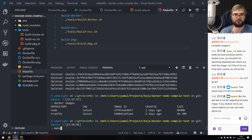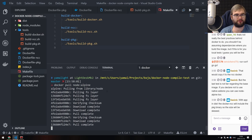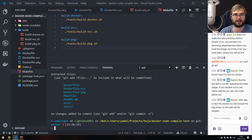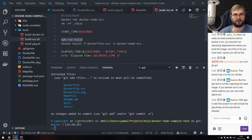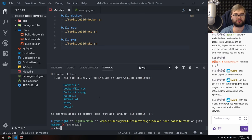So let's do make. Okay, first of all, docker pull node alpine. I think it's not Alpine, right? Yeah, there we go. Okay, so this image should be relatively tiny. With the app and dist, the Docker NCC will include the PKG binary, so the size will be skewed. But when we're building NCC, there's not gonna be a binary in there, right? Because we're not executing package, so it's gonna be just a dist folder. Because when we build NCC, we literally just do npm run build, and the binary building is in package, which has to be called separately. So I think it should be fine. Okay, right. Let us rebuild them and remeasure time just in case.